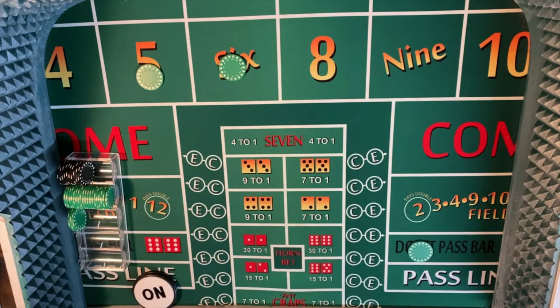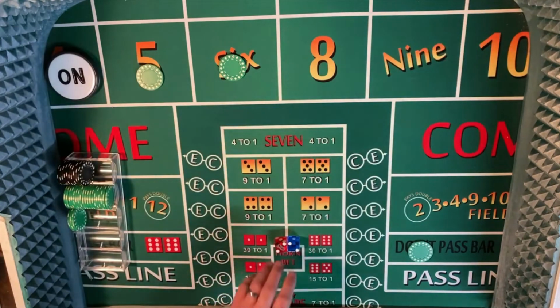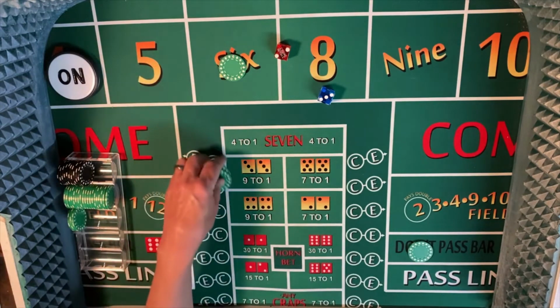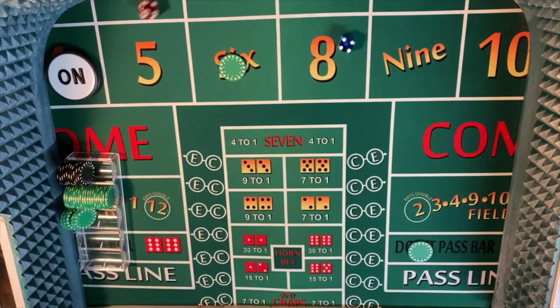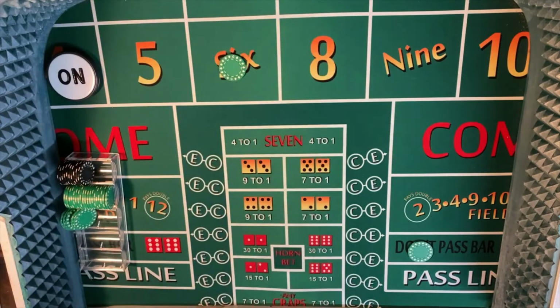Everything is working. All right, that's the hard 4, the double deuces. And so let's see how we do now. Let's roll it out. Okay, there's a 5, so we do hit our 5. That's a $25 winner. And we'll rack that up. Next roll. There's the square pair, the hard 8. No help there. And there's the easy 10, 6-4.